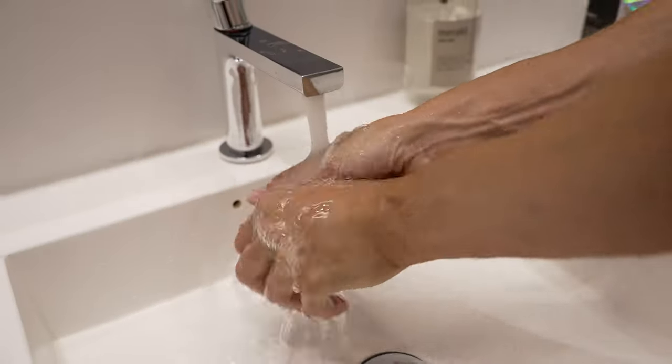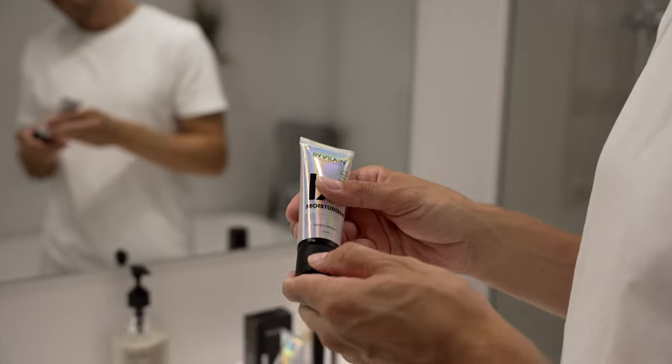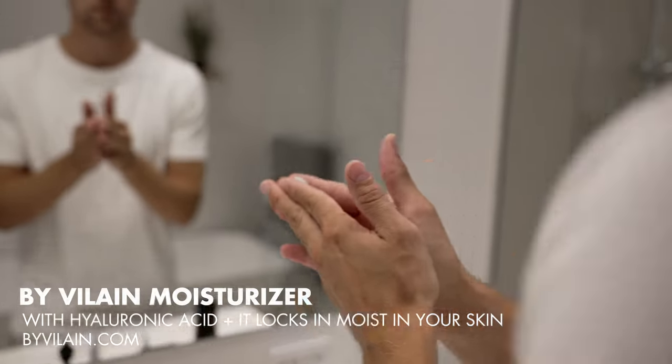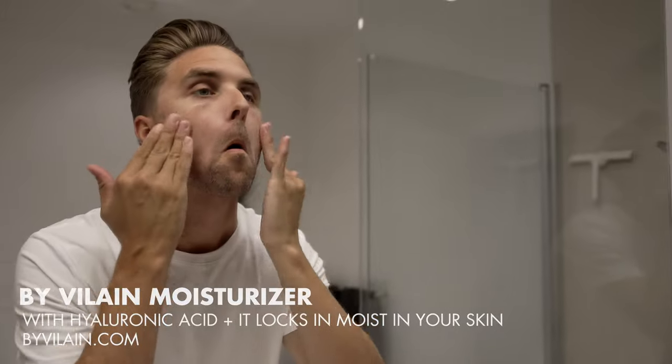I am almost done, but first I need to take care of my skin. Here we have the Vilain skincare solution. I already washed my face with the face wash, and now I'm applying the moisturizer. It is packed with powerful ingredients such as hyaluronic acid. It's locking moisture into the skin cells and keeps your skin more fresh and youthful.